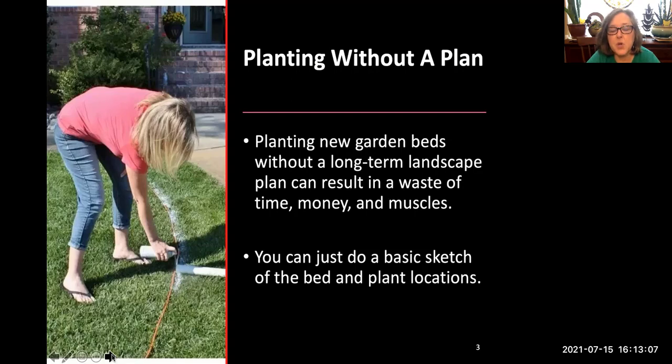If you're starting from scratch and you need to create beds, the lady here with the spray can is using a marking can to mark off what she thinks might be a good location, style and shape of a new bed or an extension of a bed. You do not have to have a professional landscape person do this for you. If you can do that, that's great, but you can also play around with it yourself. We're pretty good with knowing what looks good in our yard, I think.